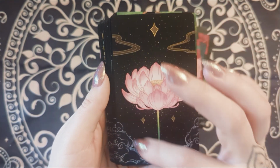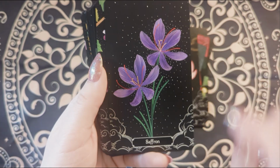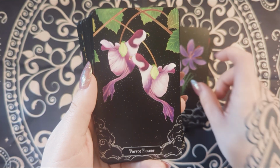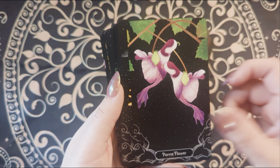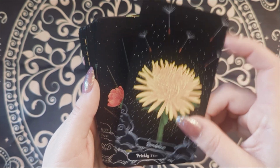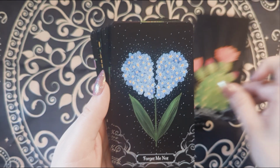This is so beautiful. Look at this gorgeous lotus card. I do wish that there were maybe a few keywords on these cards. That's my one complaint. But with this being a guidebook dependent deck for me anyways, it's not a big deal. I really, really just love this gorgeous artwork and these bright, vibrant florals.